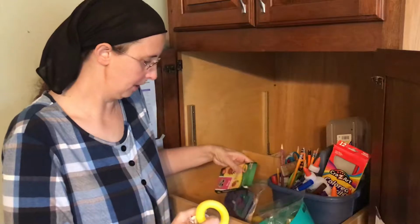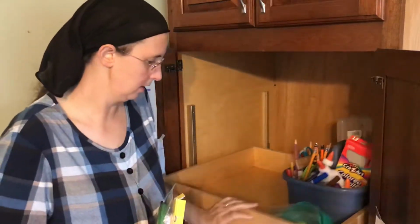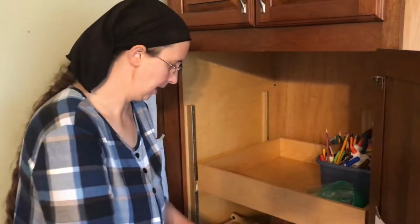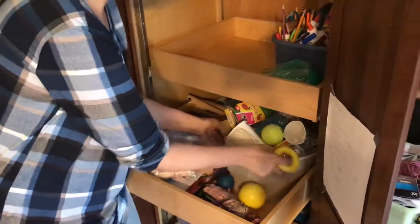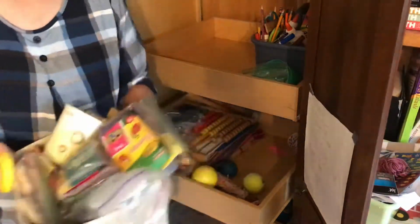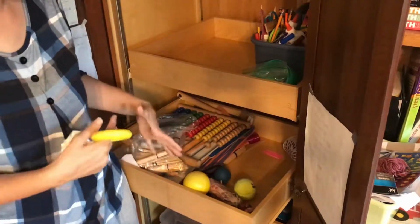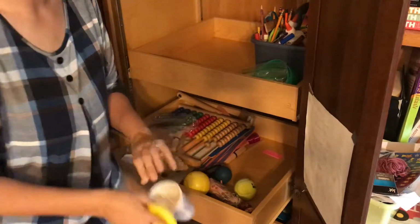I have a bunch of different flashcards. Okay, I've got this big bin right here, which has a bunch of flashcards in it. So I'm going to take that out and put it in its own pile on the couch. We will organize that. Where this cupboard is, it's very good, but it's kind of in a corner, so it makes it a little hard for me to stand and get to the things I need to get to.